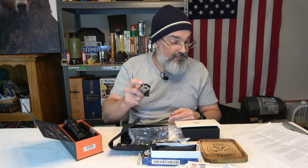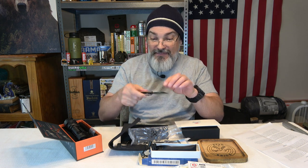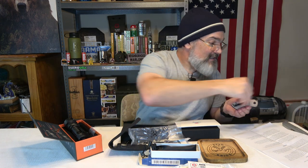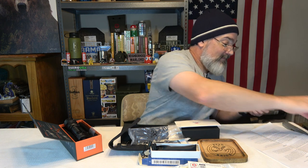All right, let's see what we got. Ooh, and we do have a liner lock. God, that is smooth. It needs a little oil, but even with needing oil, it deploys so good. Look at that thing. It's crazy that I got this knife up here. Look at the difference, man. Good Lord. That's a big blade.